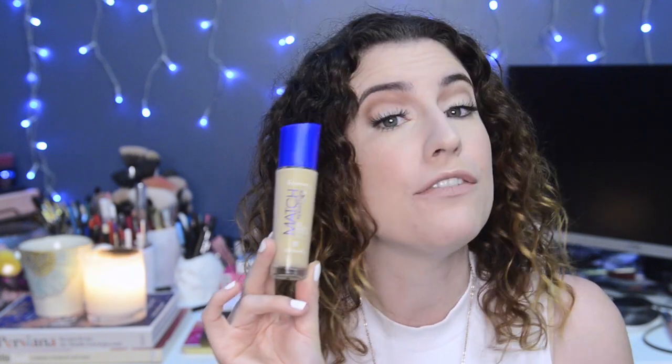This would be my second favourite foundation from the Drugstore if you don't want hectic full coverage. If you want hectic full coverage, then it's all about the Colour Stay. But if you want something a bit more natural, then this is so good. But I'm not sure that the new formula is as good.